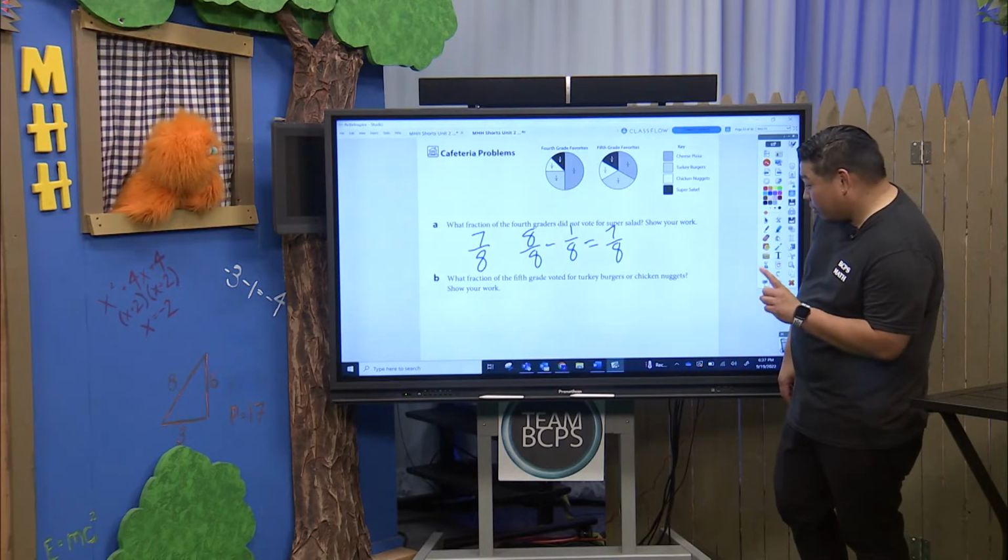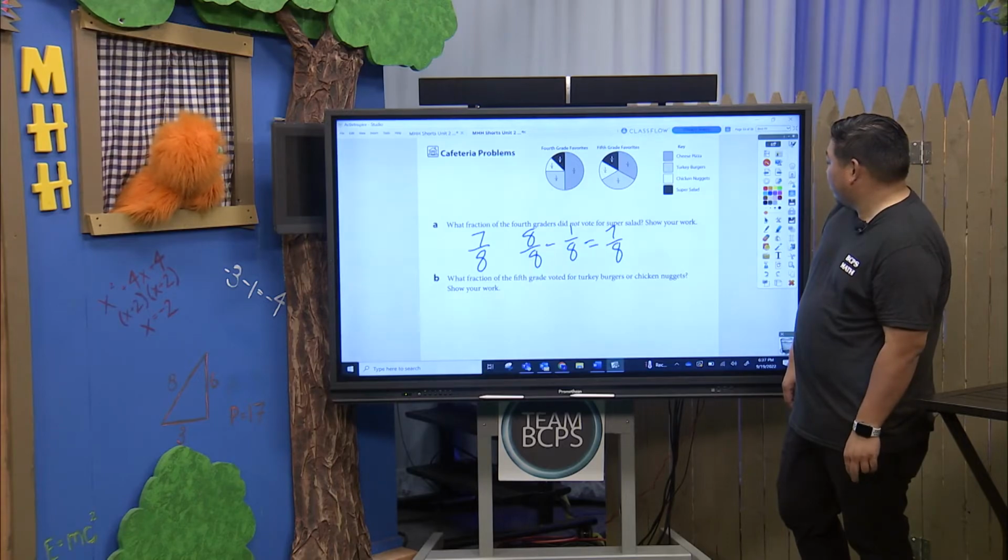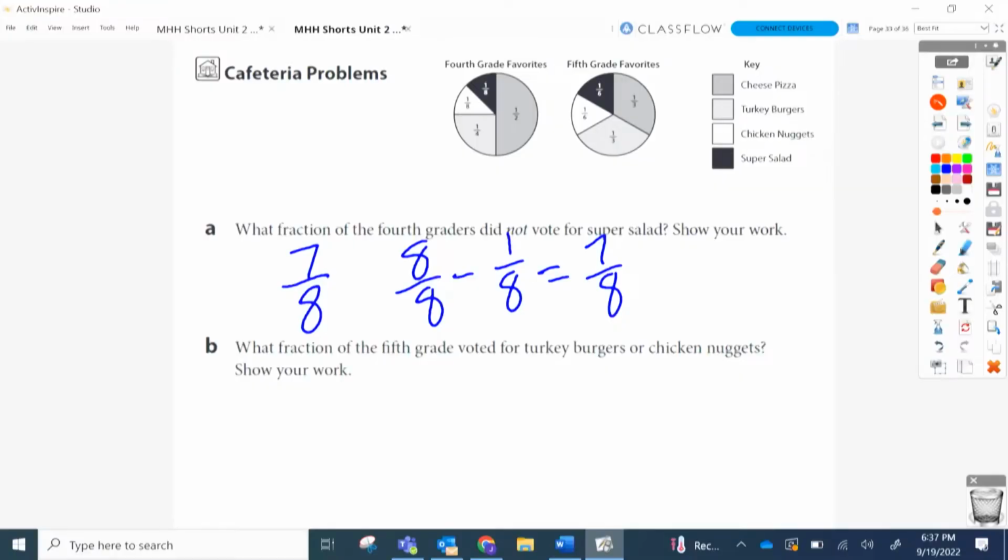So turkey burger or chicken nugget. Turkey burger was 1/3. And then the other one, chicken nuggets, was 1/6. Oh, I'm sorry, yes, 1/6.